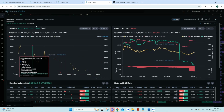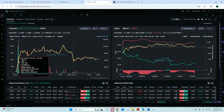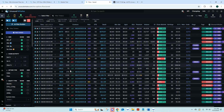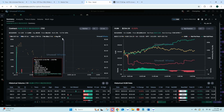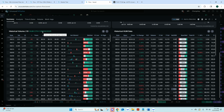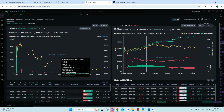Looks like that whale's still in with some time. That's interesting there. Oh, well, those things ran fast. 5. HUM. Get a nice little intraday move there, and here we are again with the whale, letting them drop. Not doing anything multi-leggy yet either. Oh wait, that whale sold intraday, it looks like. Let's go back and look.